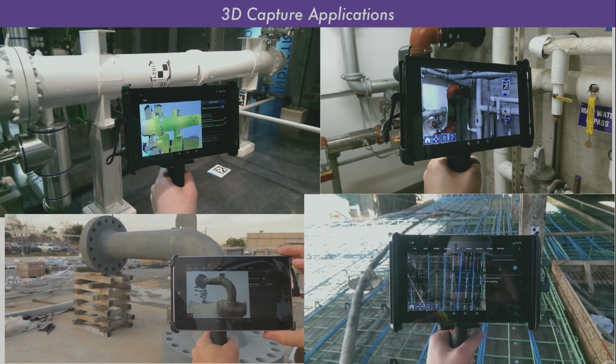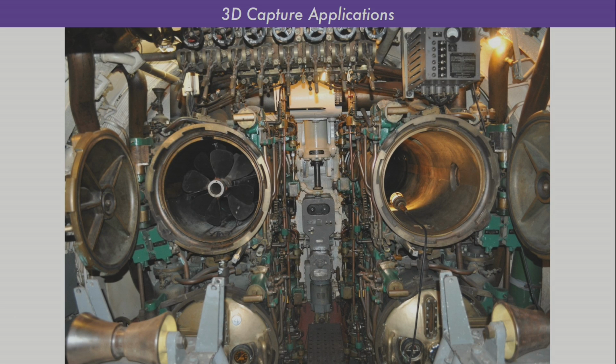Some example applications of what we're doing at DotProduct. What you see here, what the hand is holding, is the system that we're selling today. It's called the DPI-8. This is basically our unit that we sell today, and I'm going to give a little demo right after these slides. And you see all sorts of industrial applications. This is very interesting. It's an old submarine, and this is where they launched the torpedoes.